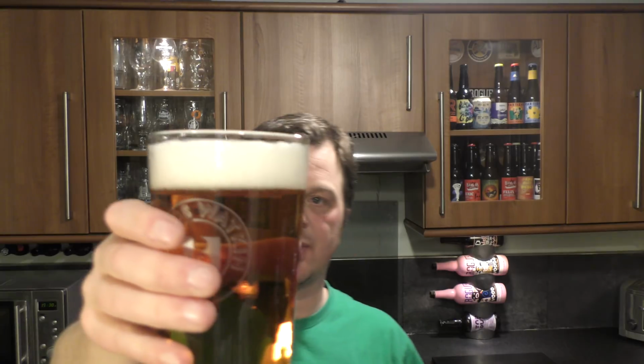It smells like a Wychwood beer. It smells like, the aroma should I say, Wychwood Hobgoblin Gold. It's a little bit prickly, it's a little bit spiky, it's a little bit tinny, touch of lemon. Let's get the flavour, let's dive in, cheers.